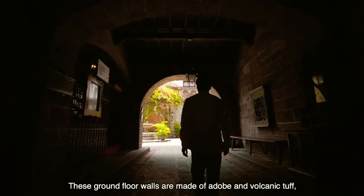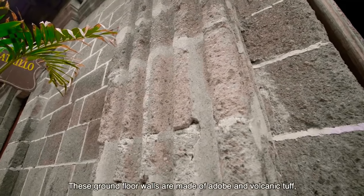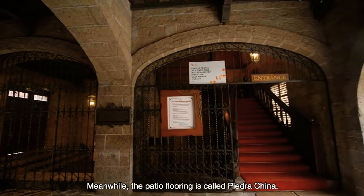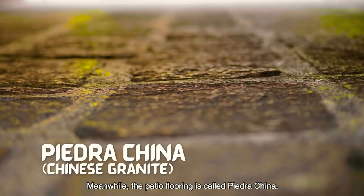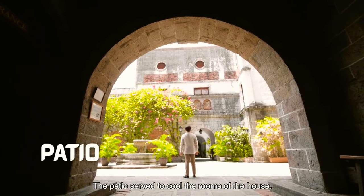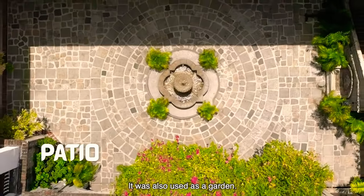The ground floor walls are made of adobe and volcanic tuff, like the walls of Intramuros. Meanwhile, the patio flooring is called piedra china. The patio served to cool the rooms of the house. It was also used as a garden.